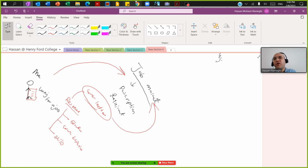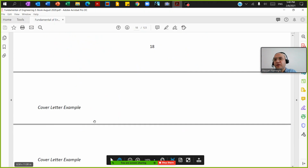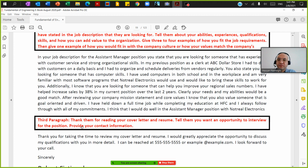Okay, what do we use in a cover letter? In a cover letter, of course, you need to start with your information at the top. Again, you don't have to use exactly this format, but this is one suggested template. Down here, the place that you apply to, this is from or to. Then you can use three different paragraphs.